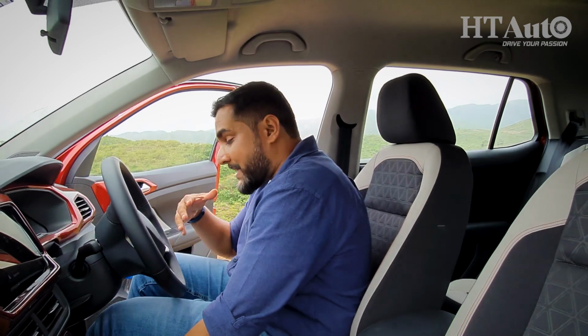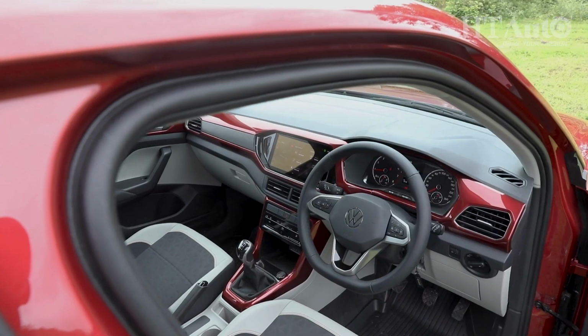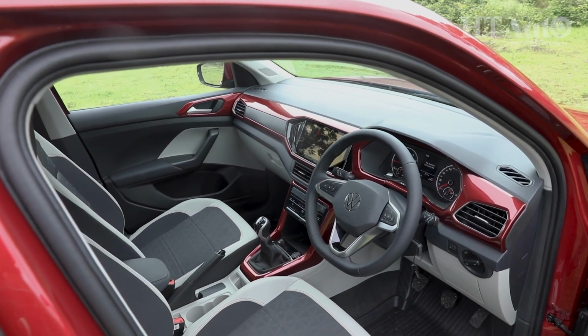Now the Taigun is being offered in 5 exterior color options, but why do I mention that while getting into these front seats? Well, that's because this one right here is in the red color, and that's not just in the exterior color theme outside, but on the inside as well. Just take a look at all the red that's on display.